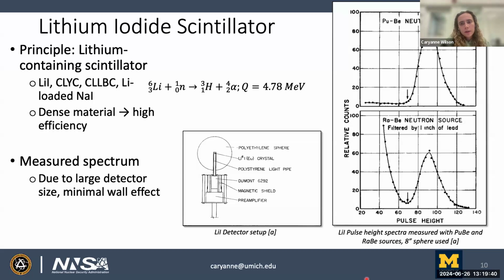And the gamma rays are going to produce a pulse height proportional to the energy deposited, versus when the neutron interacts and deposits 4.78 MeV, the light output for that will be 4.1 MeV EE on the same scale as gamma rays.